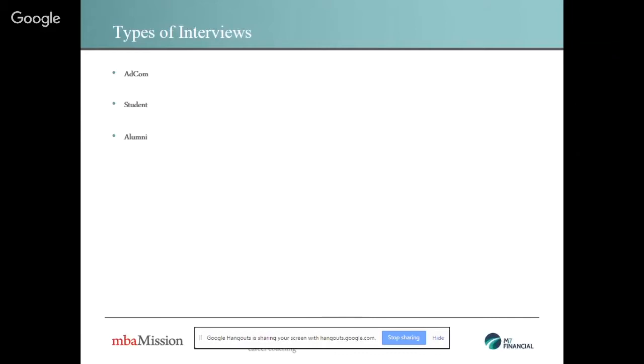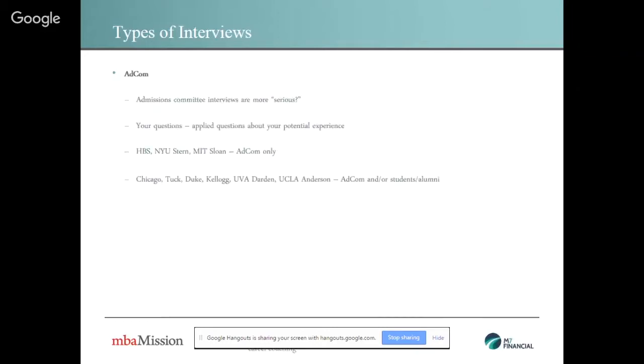We then have some different interviewers, right? So there are really 3 types of people who could interview you. The first is going to be an admissions officer, which is probably the most familiar. Second is going to be a student, current student on campus. And the third is going to be an alum, most likely off campus. So we'll start with the most common, the admissions officer.